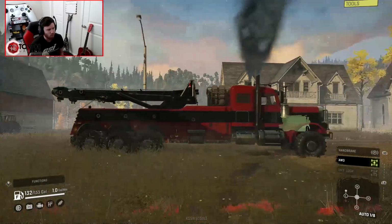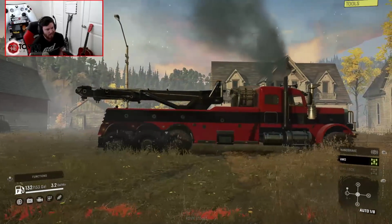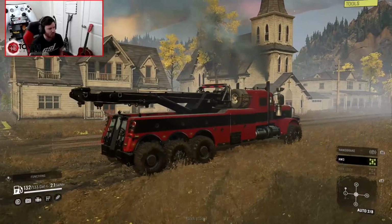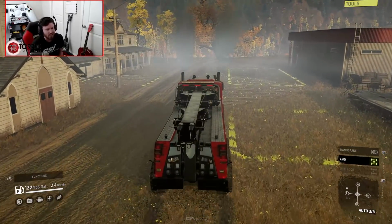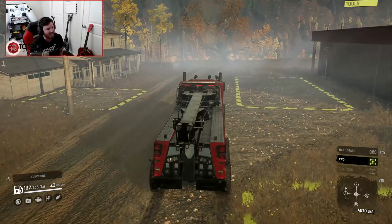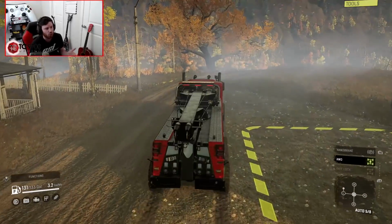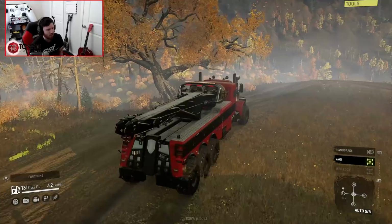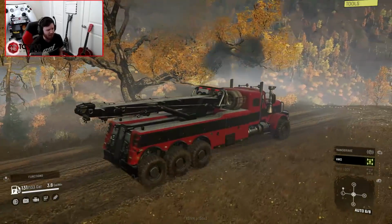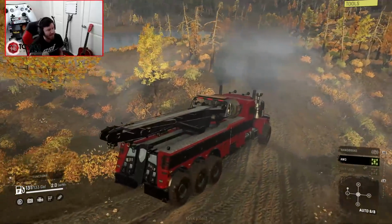Now, normally I would have brought the rollback for a vehicle like this, a Gladiator-sized vehicle, but the reason I decided to bring the big wrecker is because it's at the bottom of a ravine, at the bottom of a canyon, and I would like to try to get the vehicle out of there without having to get the truck all the way down to the bottom of the ravine. Now, we can if we have to, but the idea is to try not to.